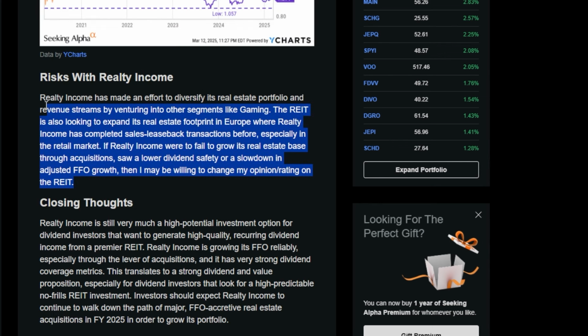They then said, risks with Realty Income. Realty Income has made an effort to diversify its real estate portfolio and revenue streams by venturing into other segments like gaming, for example.